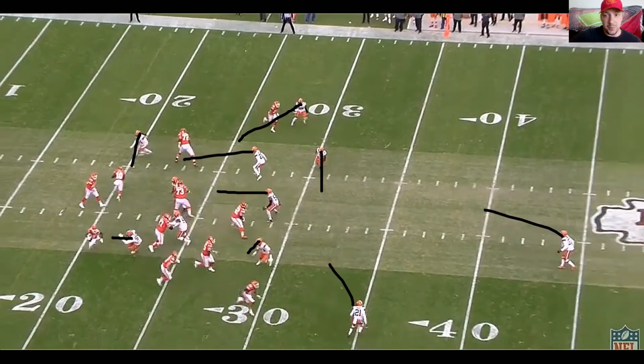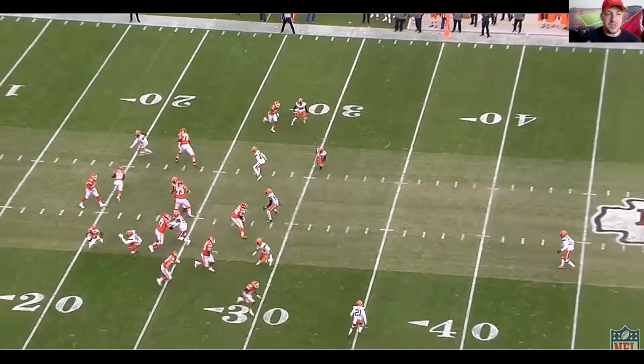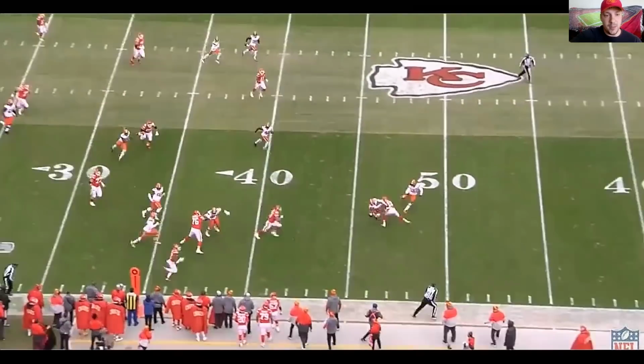They were able to do that multiple times in this game because of the speed that they have, and they know that the Browns don't have that. And when you can create misdirection and also fool the eyes with where the football is, and you want attention on Tyreek Hill, that's how they were able to create this giant play in the run game.